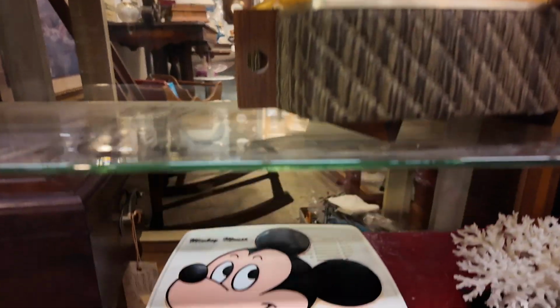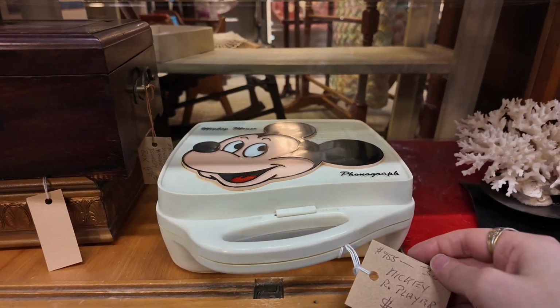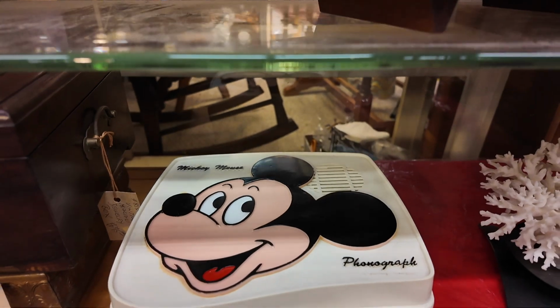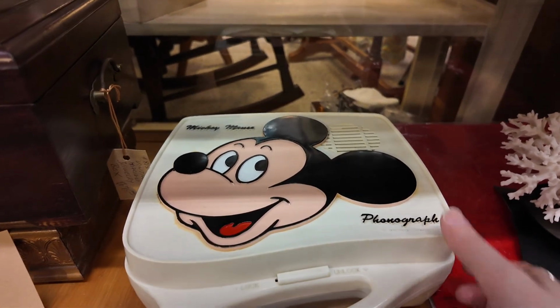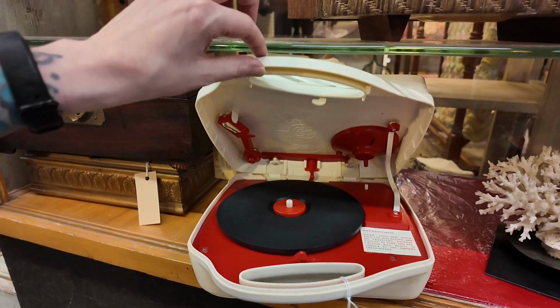And this vintage record player is nice. It is $28 and it has Mickey on the top. Mickey phonograph. Walt Disney Productions.